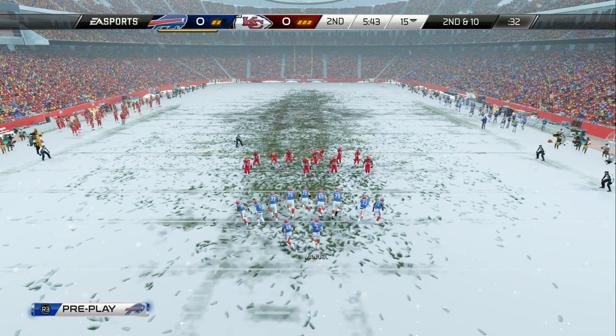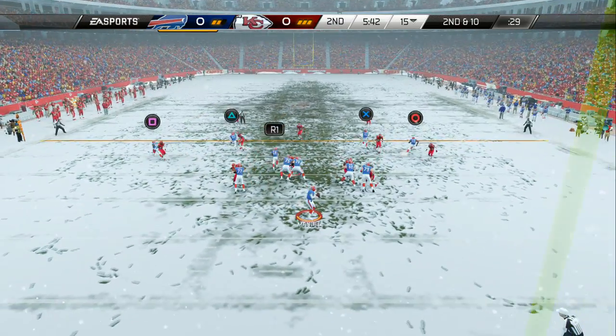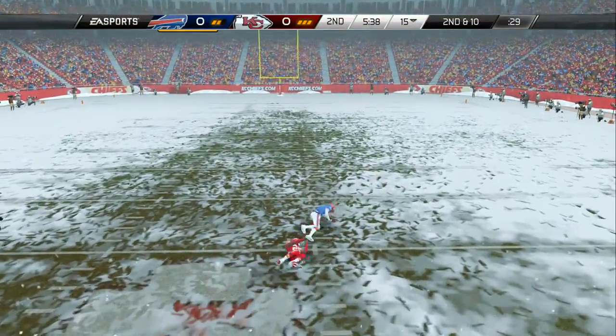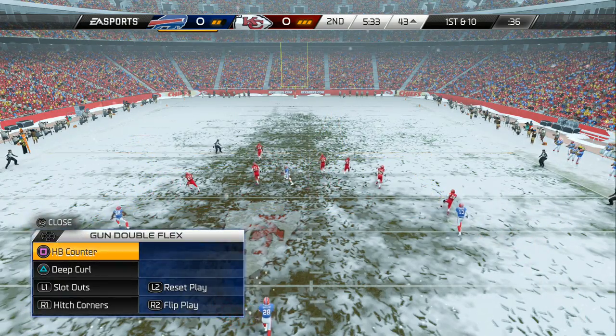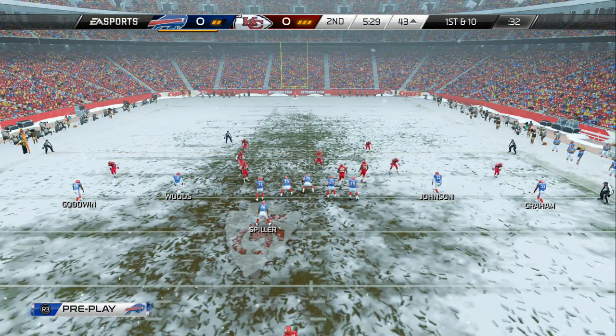Ohio! Ohio! C.J. Spiller is in the backfield. Secures it with two hands. When you see zone defenses, throw it into the open spaces. That's what the quarterback did that time. Good job by the receiver running in there and making the catch.